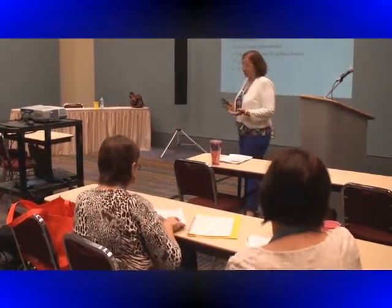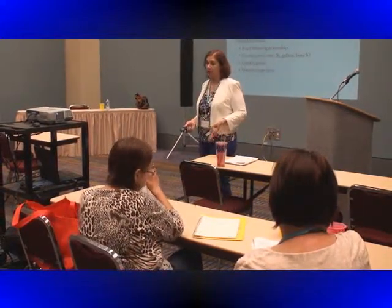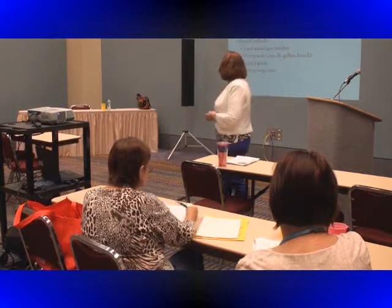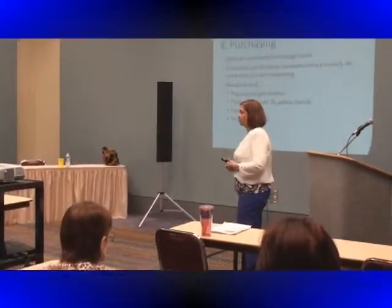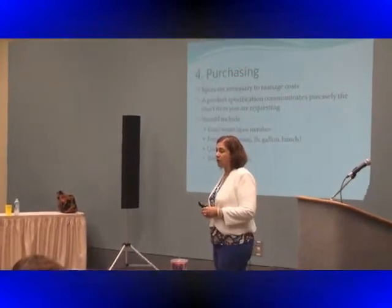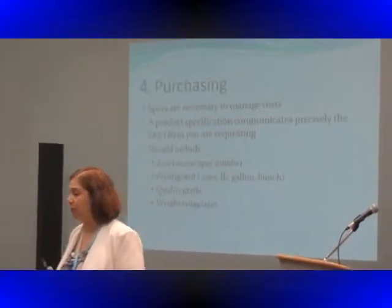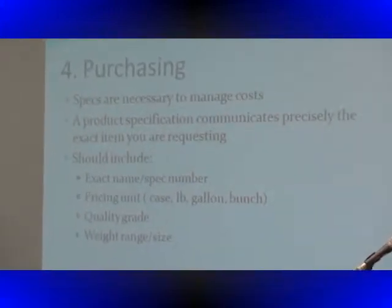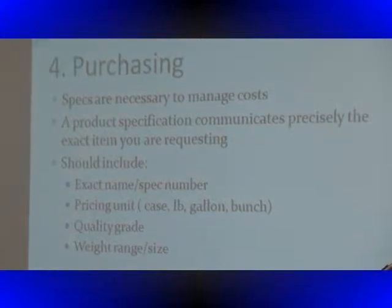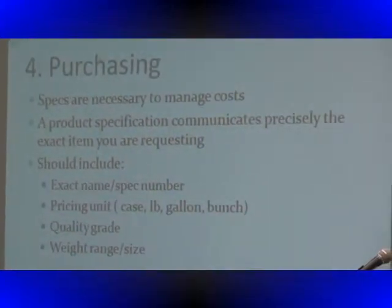So the next step is you have your recipes, then your production sheet, you need to buy the food for them to cook and serve. So in purchasing, we have something called specifications or specs. Those are necessary to manage your cost, because the purchase specification will tell the vendor exactly what you want. What happens if you just tell the vendor, I want onions? What are the possibilities? What could you get?